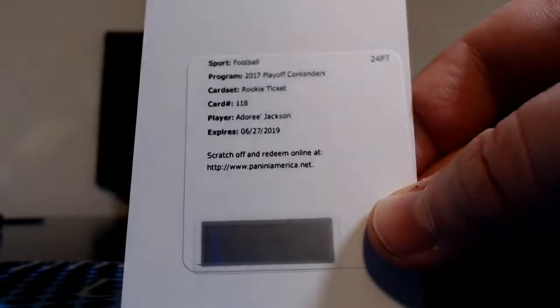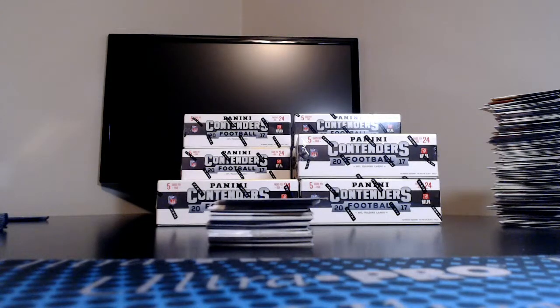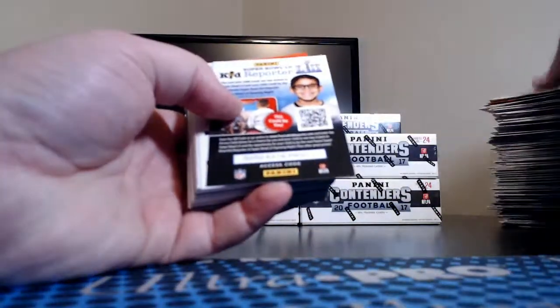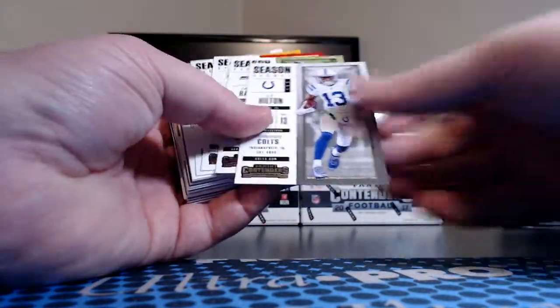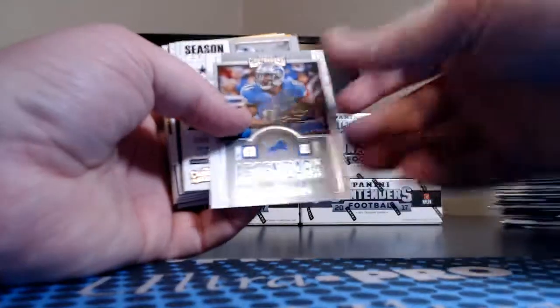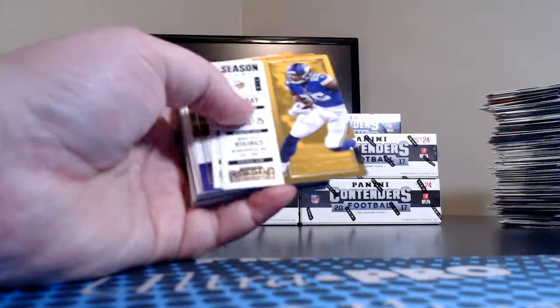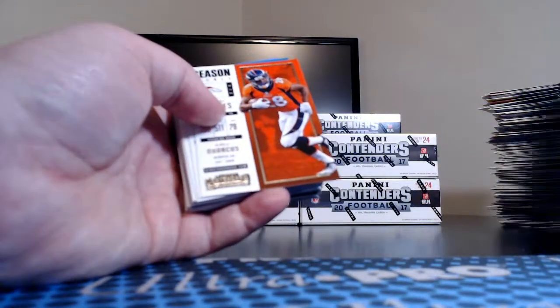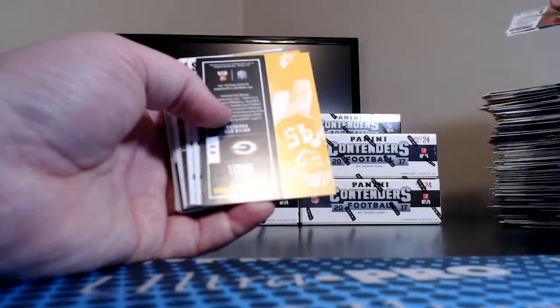Rookie ticket, Adoree Jackson. That is Titans, rookie ticket for the Titans. Still hunting for one more here. Hunt and Foreman. Legendary contender, Megatron. Dalvin Cook, rookie of the year contender. And Vince Beagle.